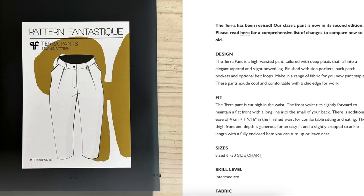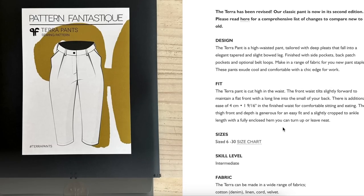I feel like maybe newbies might be a little bit like, what does all of that mean? But basically, the back rise is longer than the front rise to accommodate for your butt, is the quick and dirty of it. There is additional ease of 4 centimeters in the finished waist. So that's kind of tackling body measurements versus finished garment measurements. They've done the math for us. The thigh front and depth is generous for an easy fit, and a slightly cropped to ankle length with a fully enclosed hem you can turn up or leave neat.